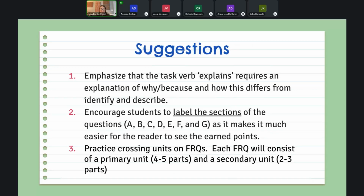I know we have a digital exam this year. Please, I'm begging you to encourage your students to label the section of their questions. Part A, and then their response. Part B, then their response. They do not have to answer these in order. If they open up the exam and they can see right away they can do A and C and D, and then give some thought about how they want to answer the other parts. As long as they label it, it makes it so much easier for our readers to see where your students have earned their points.